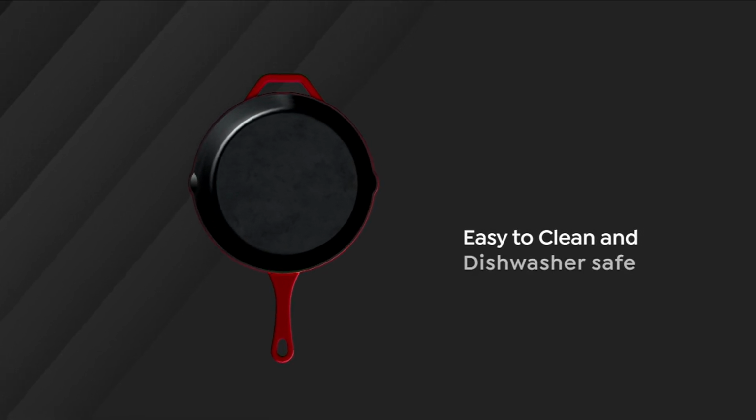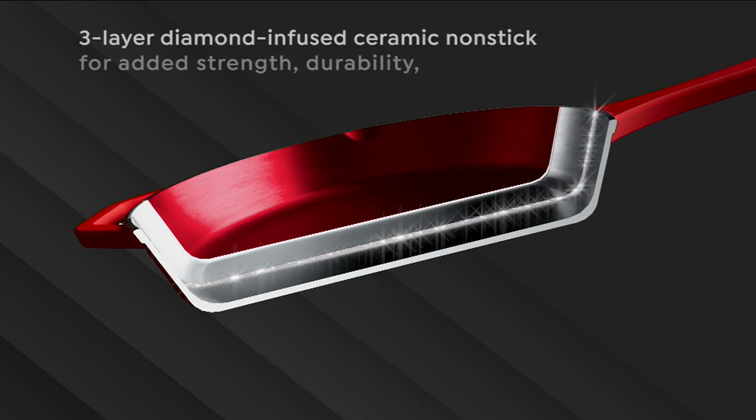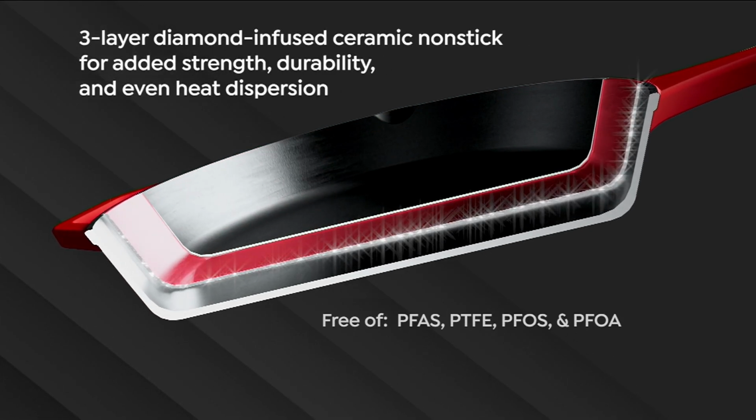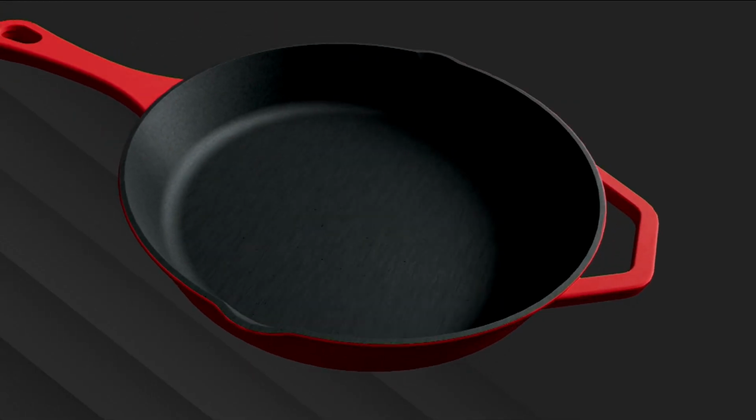When you think about some of the best meals you've ever eaten, many of them were cooked on cast iron. They were cooked by your parents, your grandparents, and now you can have that same flavor, that same nostalgia, but you're doing it with non-stick. Chef Shahir Masood is going to give us all the details. Chef, so non-stick cast iron.